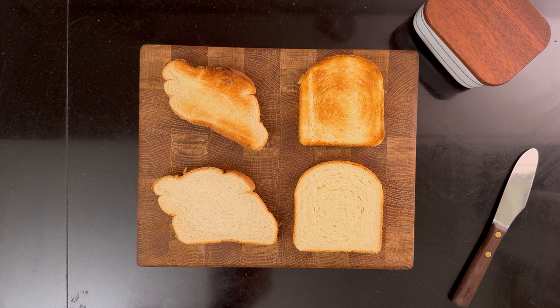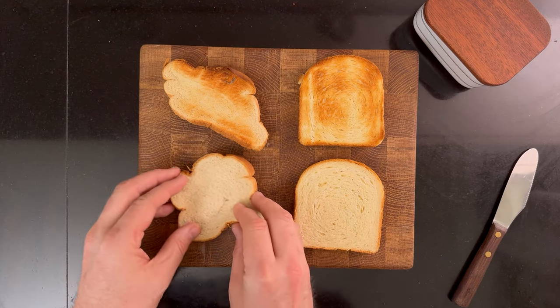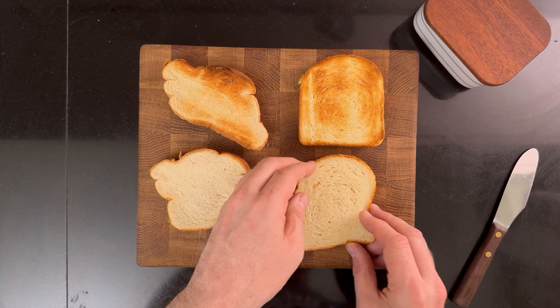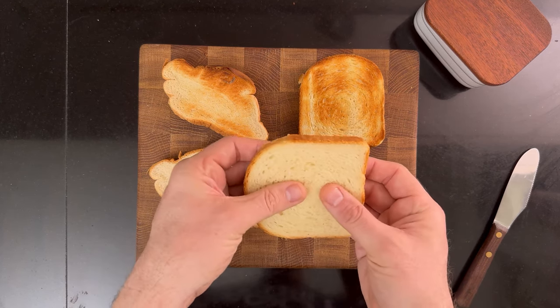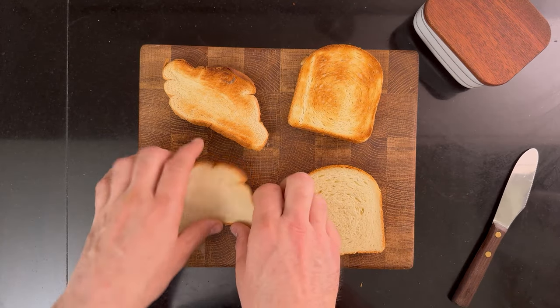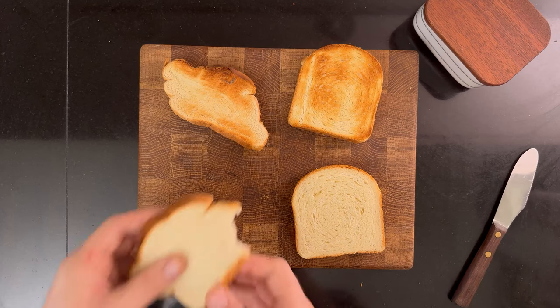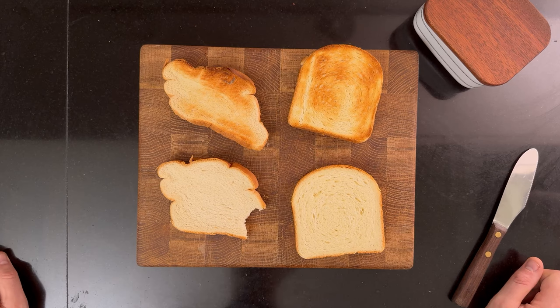Okay, time for the comparison. So the Wonder Bread is incredibly soft. The home-baked bread is also soft, but with a bit more heft. All right, let me taste the Wonder Bread. Well, it has a lovely texture, super soft. No taste at all, except for a slight tang, but not the good kind. It seems a bit off.